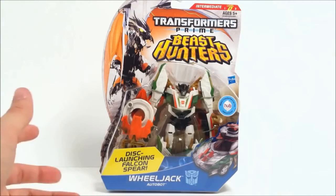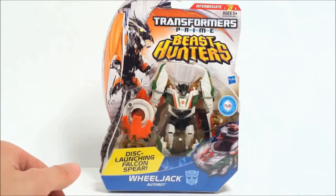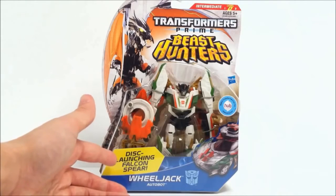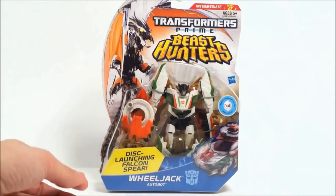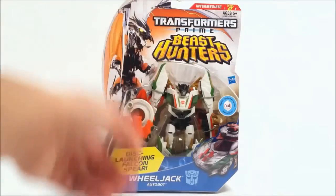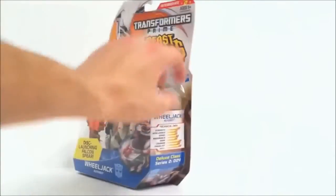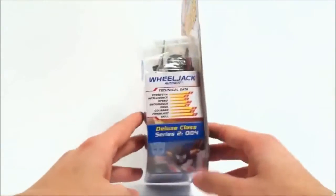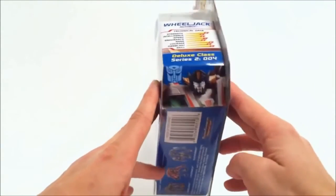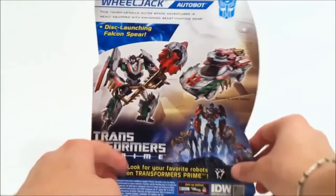And now he comes with a new weapon. I don't know if he comes with the swords. I don't think he does, but we'll find out when we open him up. But it says this launching Falcon Spear, which is a brand new kind of weapon. You got Predaking on the packaging there. It says Transformers Prime Beast Hunters, and his name Wheeljack, of course. Come over to this side, see his tech specs and an image of him. The actual toy, it's not an image from the show, which is really different.